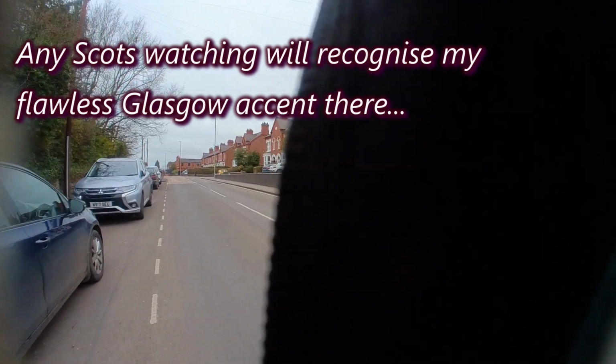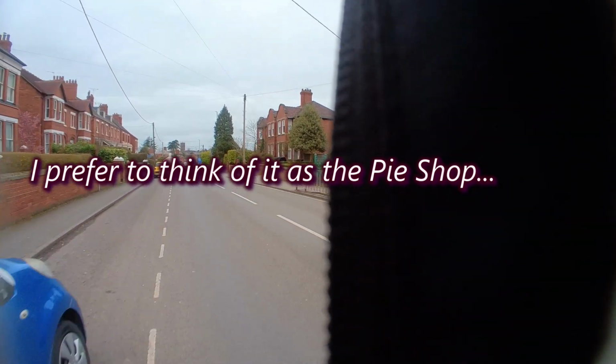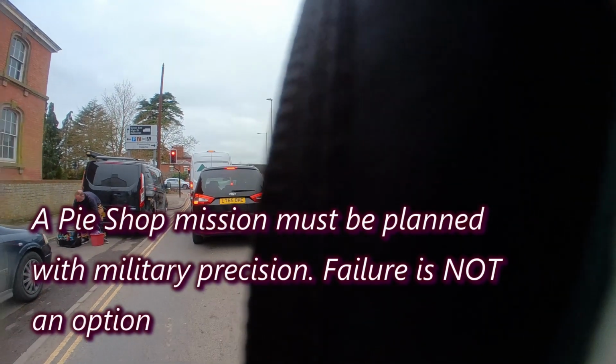And a few hundred yards ahead is the high street with all of its many delights, but one delight in particular of which I wish to avail myself today, which is the delicatessen, which sells rather lovely pies. So, right. What's my best way in? Okay, I think I've got it sussed.